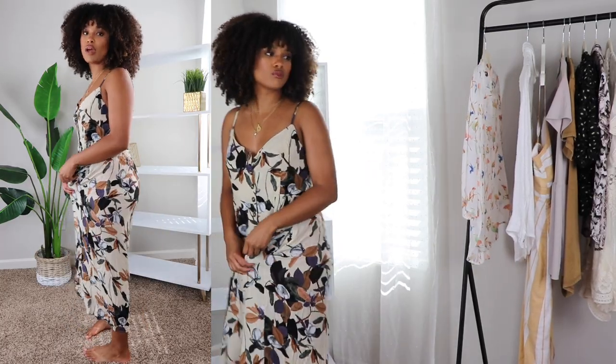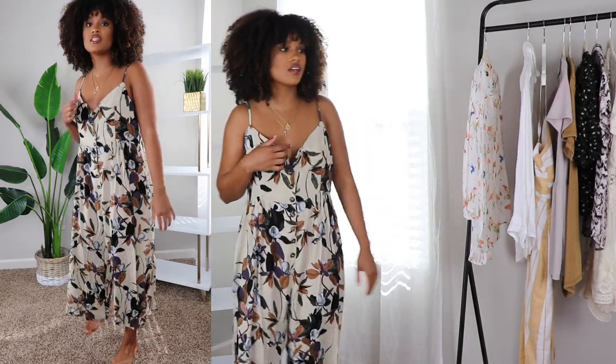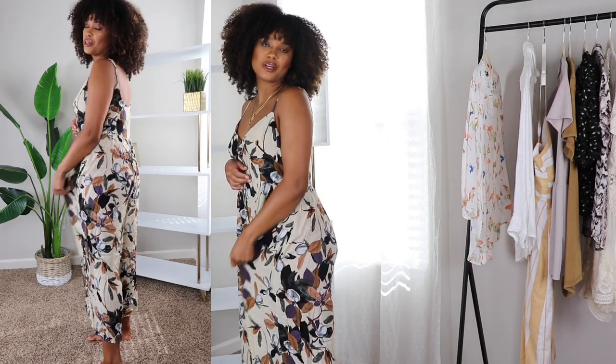I'm also wearing bright red underwear, and I don't even think you can see it. So the material is actually not see-through either. Even though we got this light kind of nude color, you don't have to worry about your buns or your underwear showing through it.